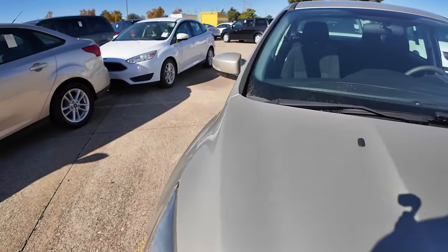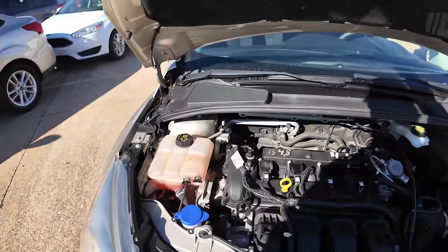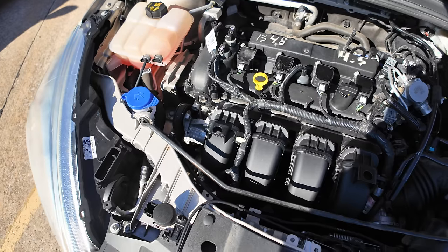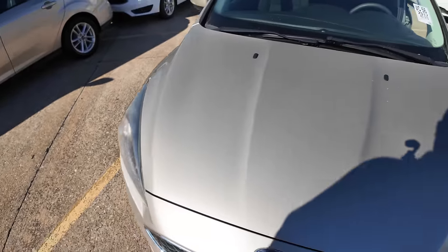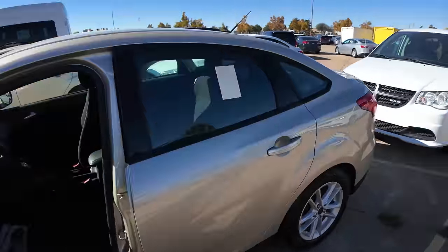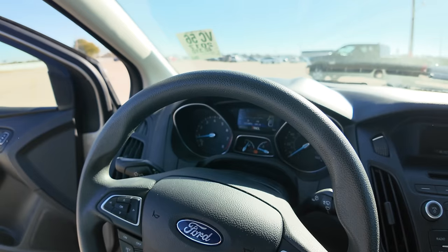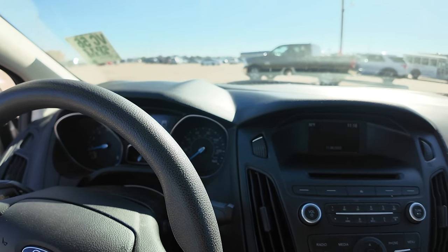Let's see if we can pop this hood. Like I said, Ford loves to move the things around on us. This was a lot cleaner under the hood than the other one was. There's plenty of these out here. That's what I'm trying to tell you guys. And like I said, this auction does open to the public, I think, once a month. It's either once or twice a month. They open this up to the public, and the public can come out here and bid on cars. So it's not limited to dealers only.